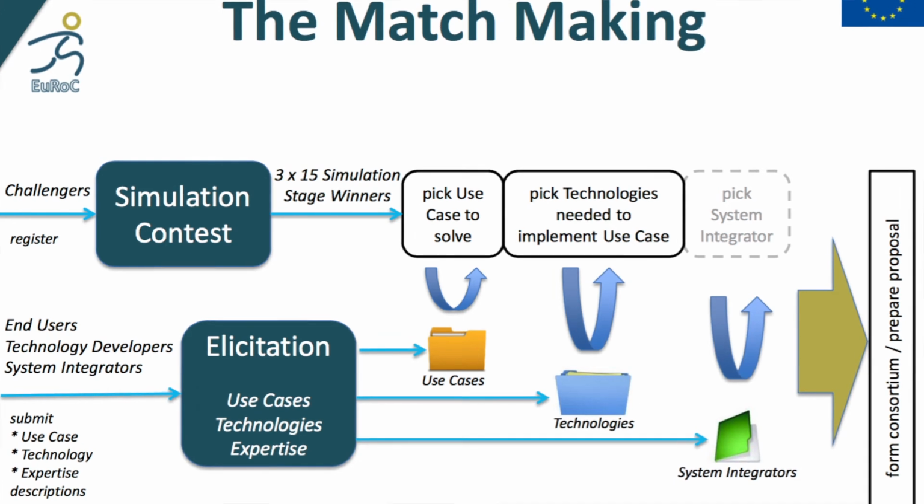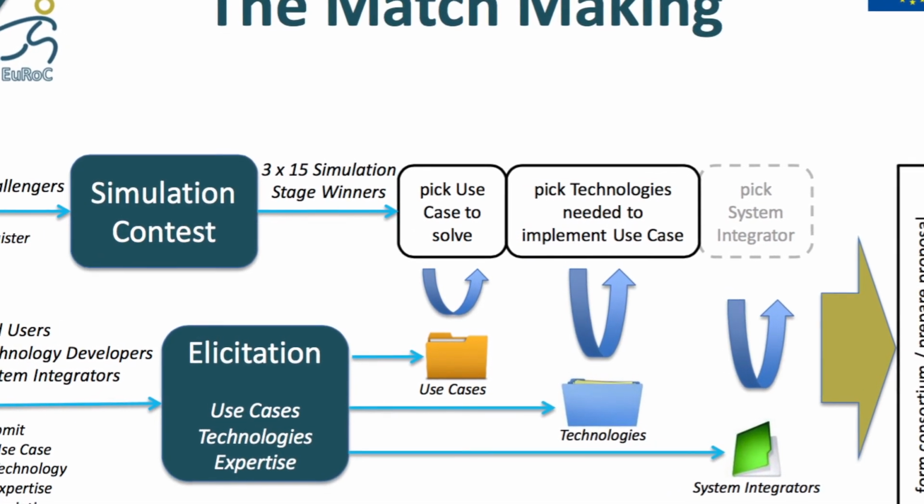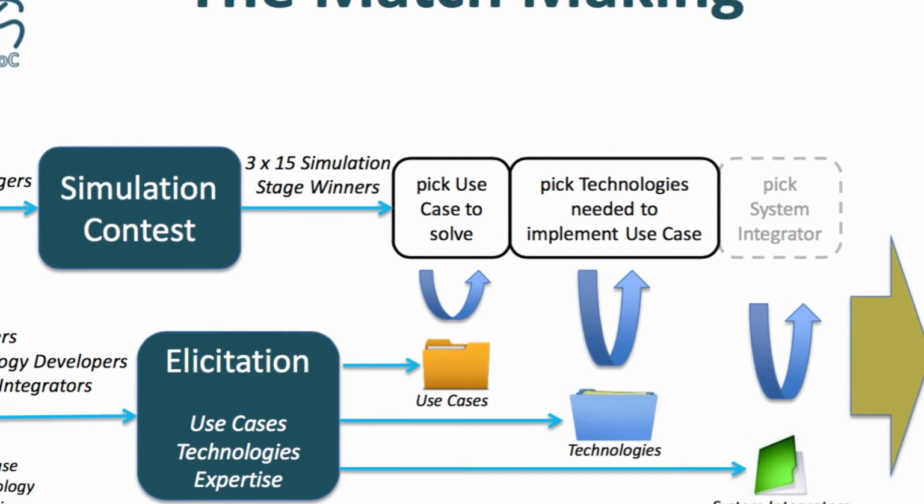So during this 2-day event there was a sort of dating among the best qualified teams that advanced from the simulation and all the experts that could provide the technology to carry out the experiments. Some teams were formed where the partners in the mini consortium, the teams, didn't know each other. So thanks to this matchmaking opportunity, they had a unique opportunity to really work together and write a research proposal.